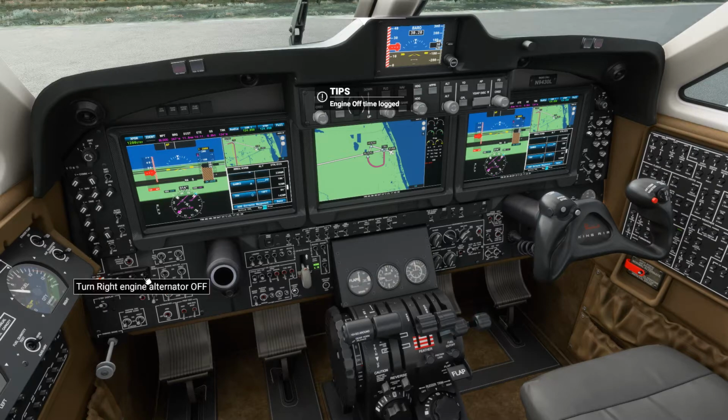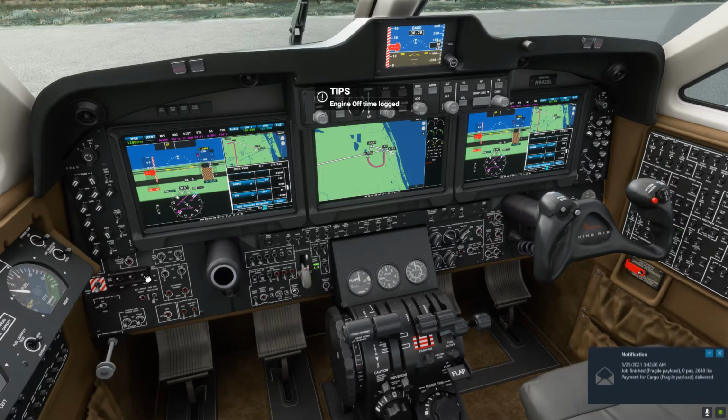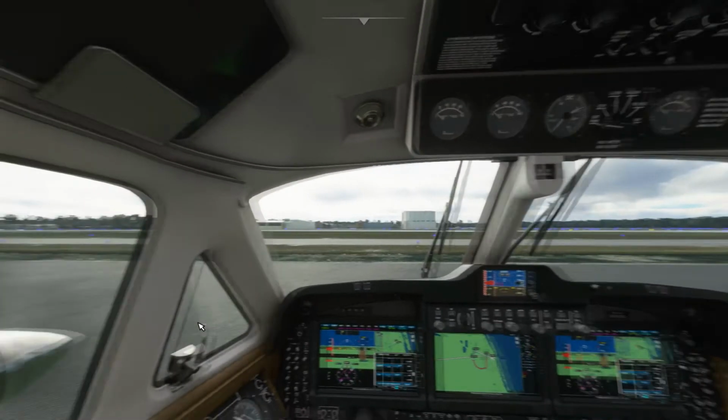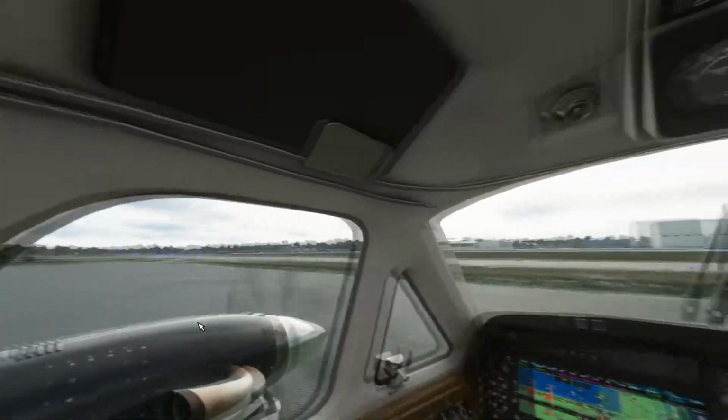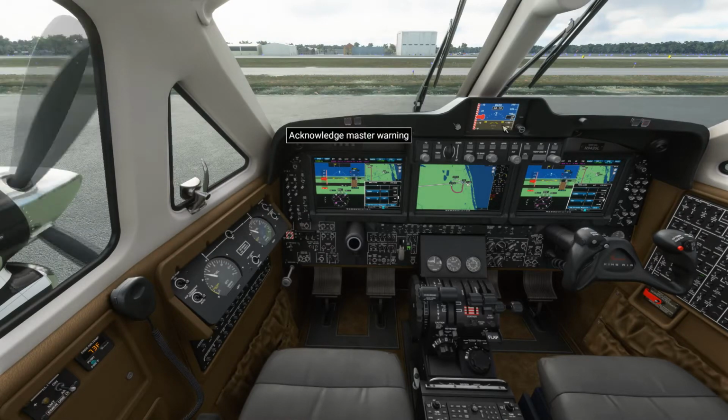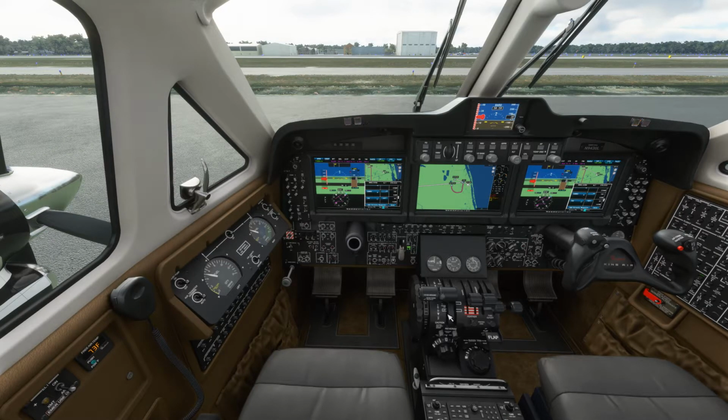Engine off time logged. Flight is finished. It has been monitored by OnAir. Cool. So that was a beautiful landing here in Vero Beach. Just decided to cut out all the excess approach and just fly it in. And all went well. So that is it. Let's go and take a look at OnAir and let's see how that went.